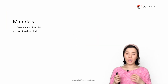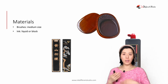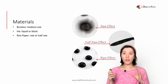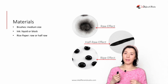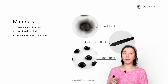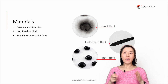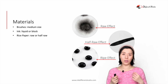Next, you will need either liquid ink or ink sticks and an ink stone to grind your own ink. In addition to a decent brush and the ink, you will also need rice paper, specifically 宣纸. There are three main types: the raw, the half raw, and the ripe. For calligraphy practice, raw or half raw rice papers are typically preferred. If you're familiar with rice paper, you will know that raw rice paper tends to smear ink easily, rendering it hard to control. To maintain the authenticity of calligraphy practice while minimizing smudging, you can opt for the half-raw variety. It allows ink to smear at a slower pace, giving you ample time to perfect your strokes.